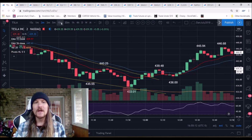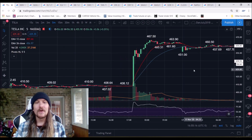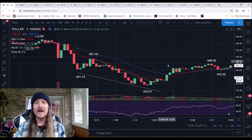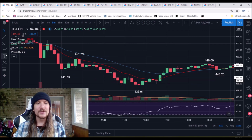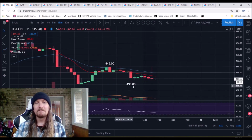My target was 15-minute EMA resistance. So we break bullish from that 2-minute falling wedge. And the next thing we're watching is the 5-minute inverse head and shoulders. And as soon as that bull break took place, I said, watching for a lower high compared to 440.25 and watching for the inverse head and shoulders. And it played out beautifully. And from there, my target is the 15-minute EMA 12 resistance.